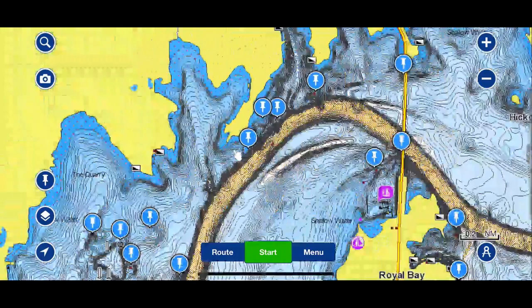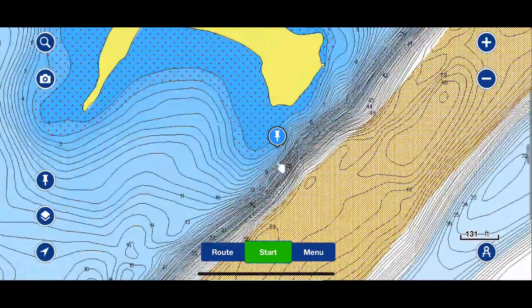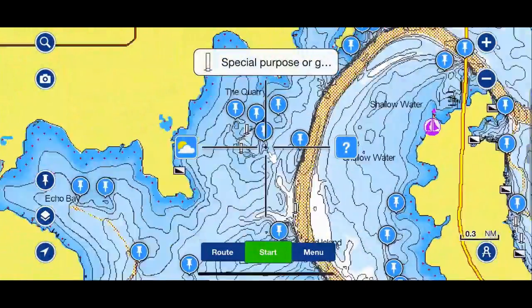Looks like this is called Catfish Point. But as we get out here, off the edge of Catfish Point, again, here's the river, right? The Neosho River moving down here, and it's slamming against this stuff, creating really good ledges and really good channel swings, especially right in there. If you look right in there, that just looks awesome. Love it. All right, let's keep moving down, see what else we can find here.